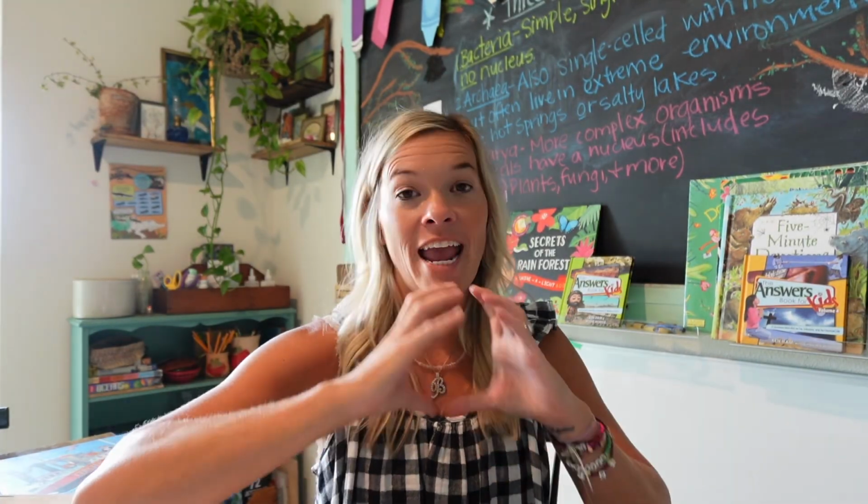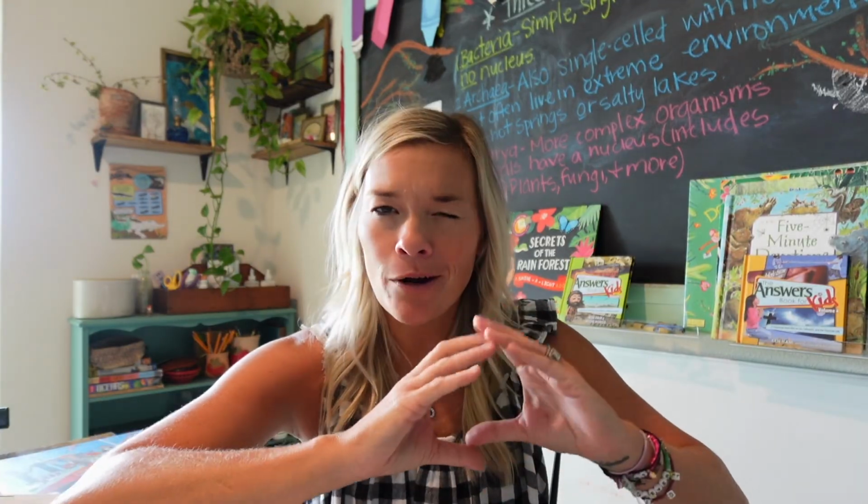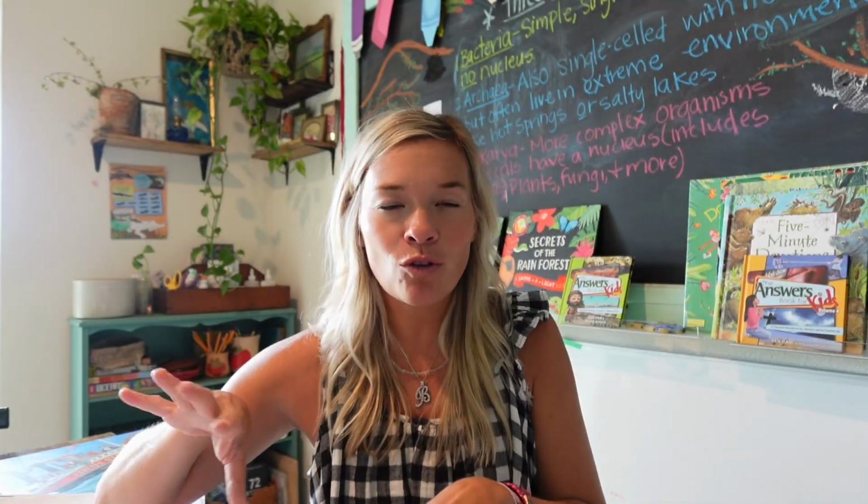So we read the book, and I had this like whole fun circus theme set up. I had the book and animal crackers, but like the ones that were in the Barnum packets, you know what I'm talking about, and just fun little circus themed critters sitting out. I think I have a video. I may try to throw that in if I do.